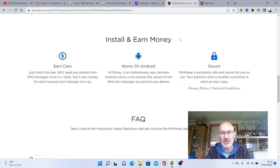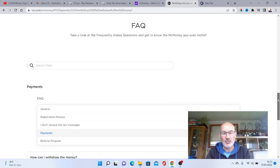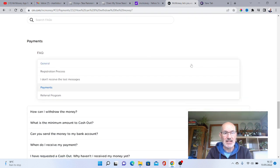So obviously it says here you can install and earn money, and that does work. Yes, basically you receive texts and you earn cash, and we're going to show you that very shortly. There is an FAQ on their website as well, so if you need any information about general information, the registration process, if you don't receive text messages, payments, or the referral program, any of those will give you some good answers to any questions you have.